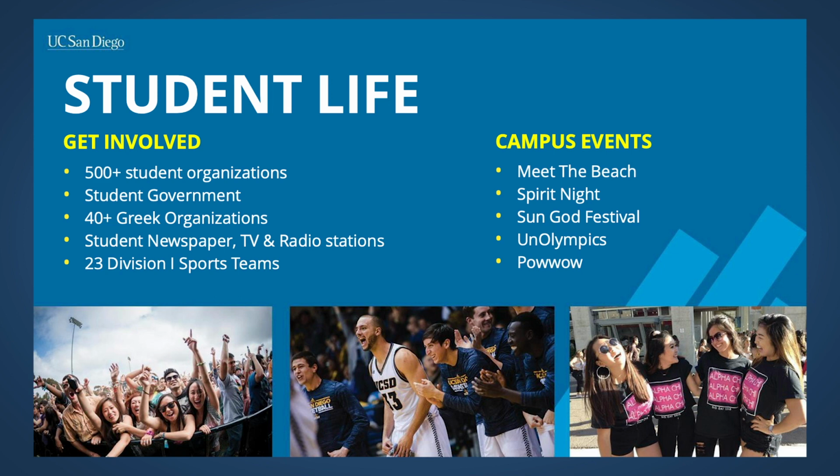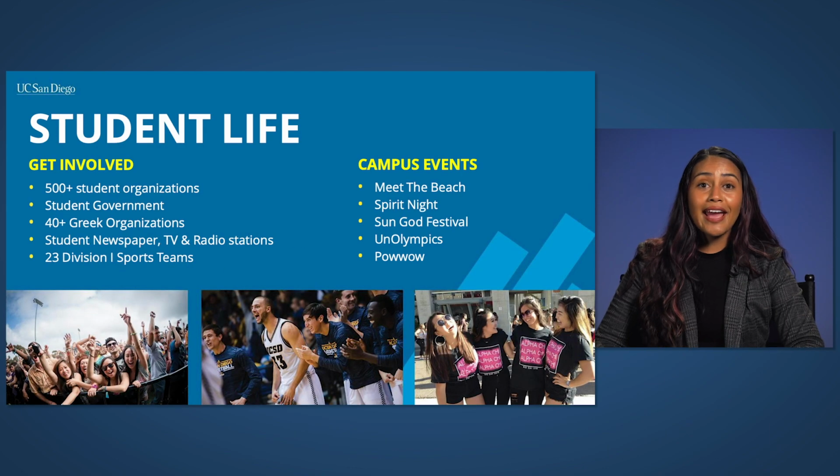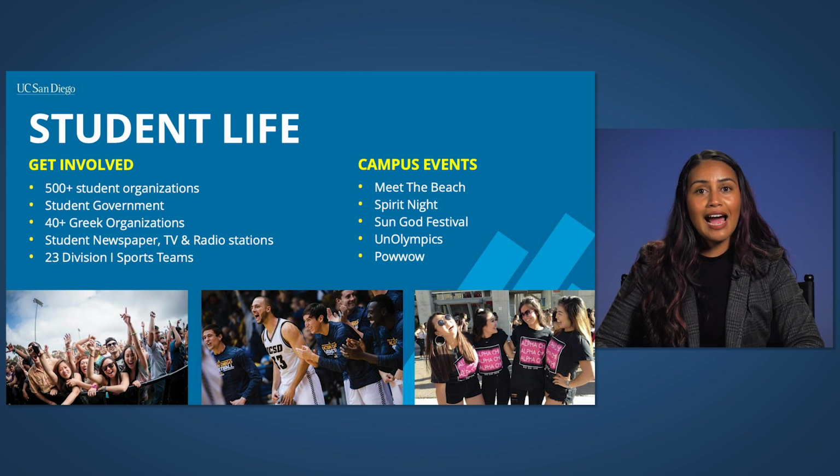And I think the biggest highlight here is that beginning fall of 2020, UC San Diego began transitioning to the NCAA Division I. So we already had some of our teams compete at the D1 level, but now all of our sports are making that change. And I think that's going to bring a lot of really awesome opportunities for our students to engage on campus.